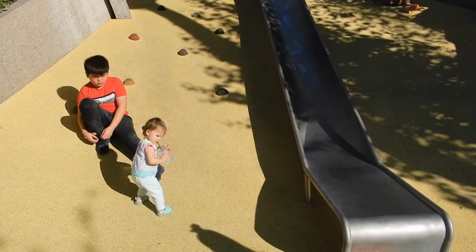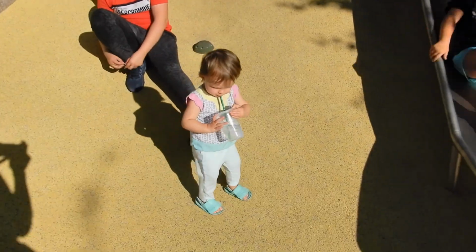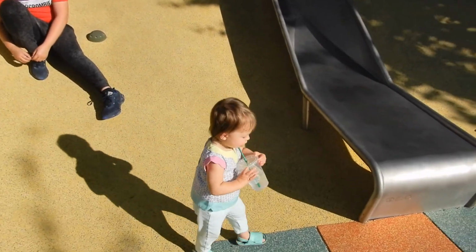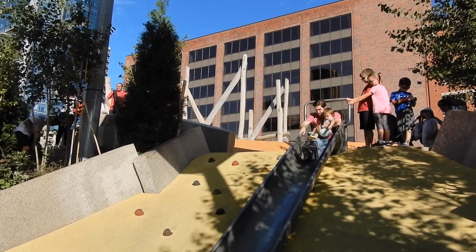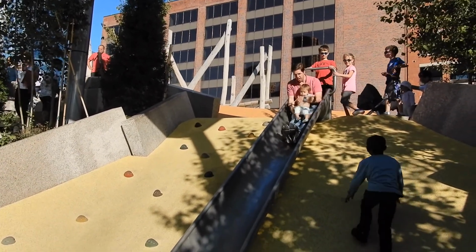Kaylee's trying to go up the rock wall, but she won't let go of her drink. She's acting like a big girl, independent. And she's also been trying to go up the slide, but that's a little high for her. All right, Rodney's going down the slide with Kaylee. Let's see how this goes. I'm not sure how this is going to turn out.